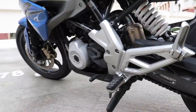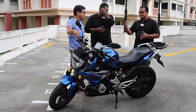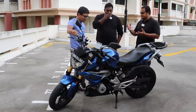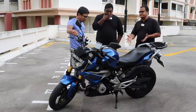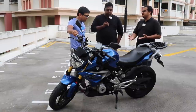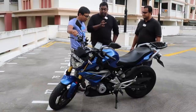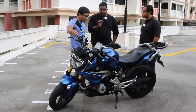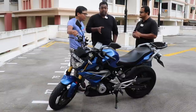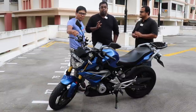So much we talk about the performance, the good things about this bike. How about the mechanical issues? Since you already rode this for about a month plus, you may not have experienced any. Actually, I do, because I'm an everyday rider. I'm very sensitive to any smallest sound, so I detect it very easily. Since it's a single cylinder, it's good to pay attention to the sound of your engine.